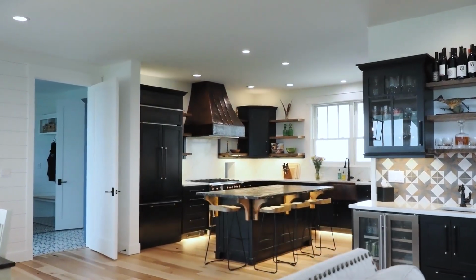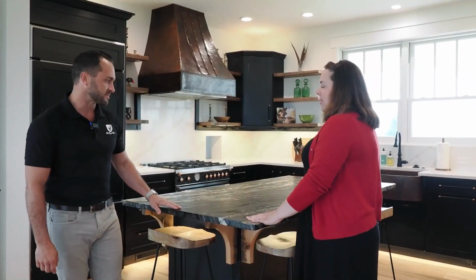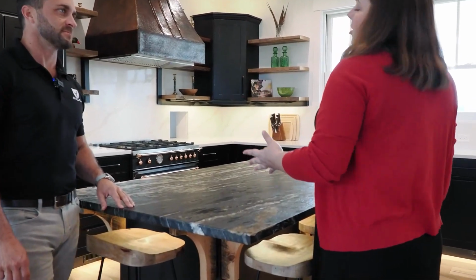So we're gonna start out in the kitchen here. I absolutely love this countertop. Tell me about this countertop and how the whole kitchen came together.